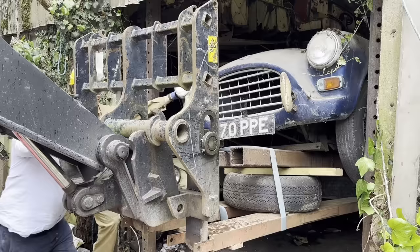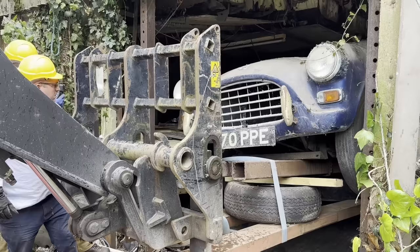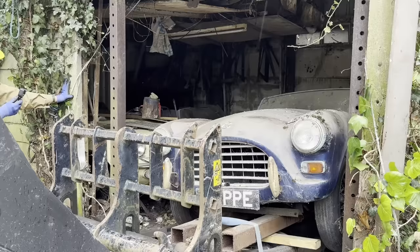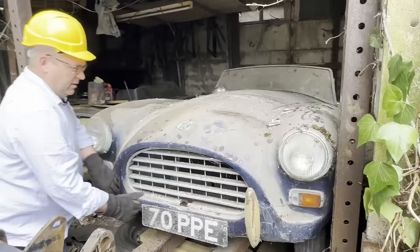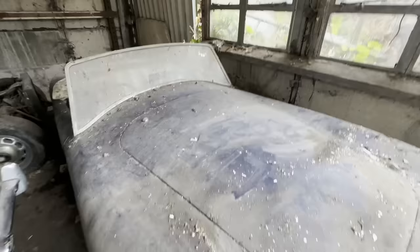Bit of a wobble there. Look at that. That was worth the 3-hour drive alone. What a sight. I think it's side easy because it's like metal just on this. Very quick scoot around whilst they're sorting out the vehicle to pull its AC Ace out. Because I haven't seen it. Oh my word.